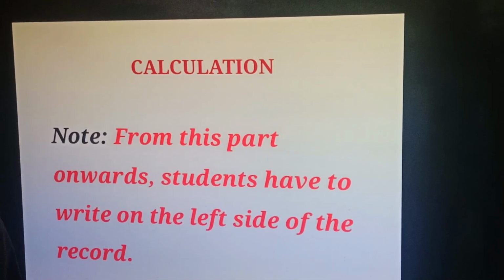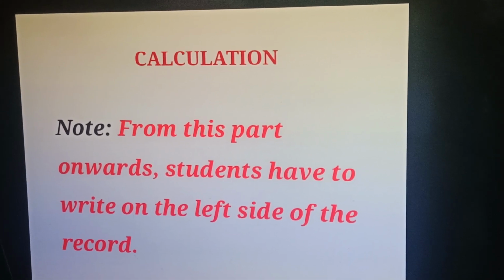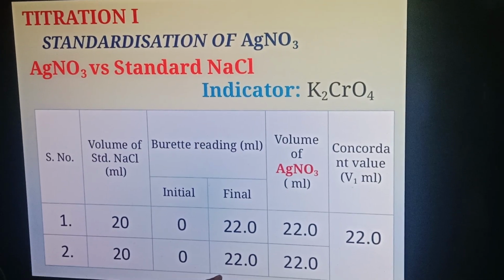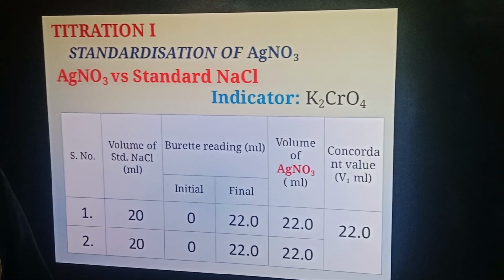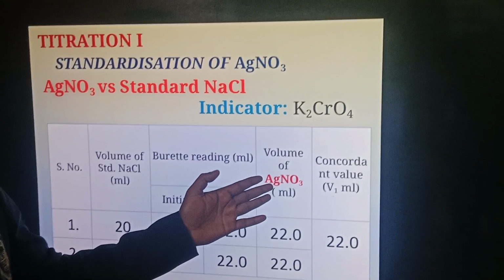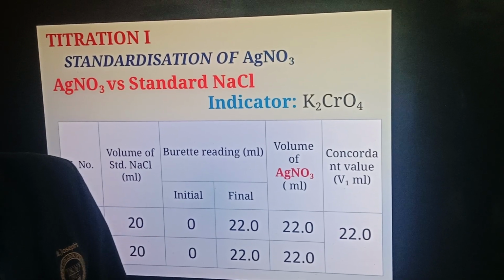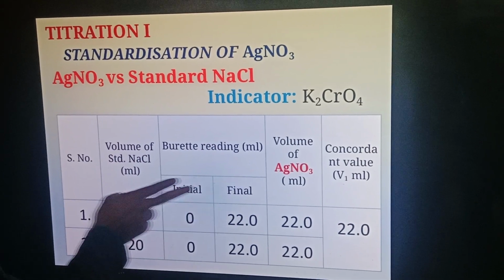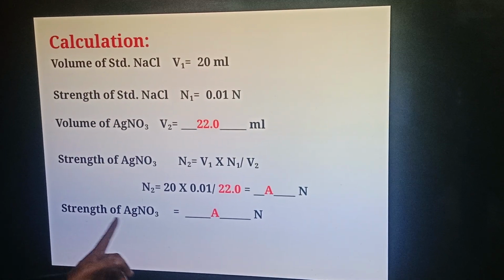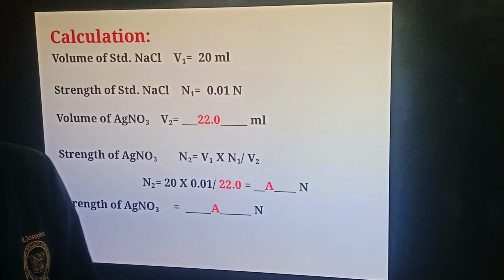Let's move on to the calculation part. From this point onwards, students have to write on the left hand side of the record. From the table, we can find out the volume of silver nitrate which is used to neutralize the NaCl solution. From the calculation part, we can calculate the strength of AgNO3 solution by using the V1N1 equal to V2N2 formula.